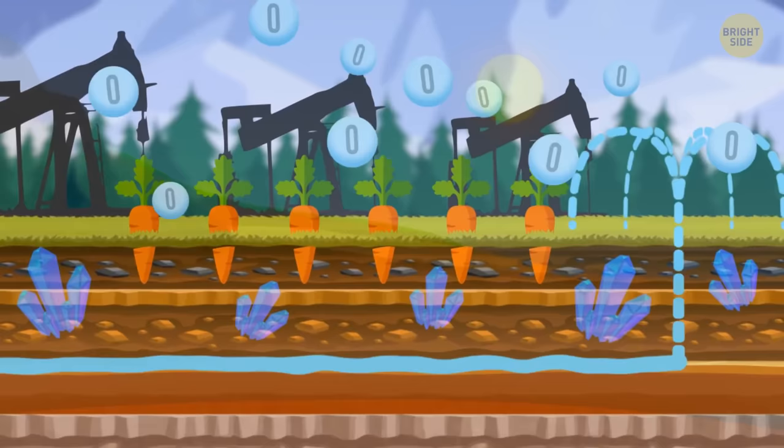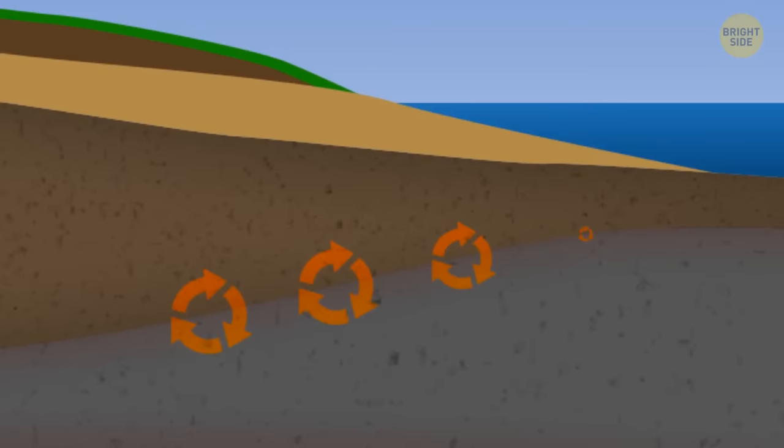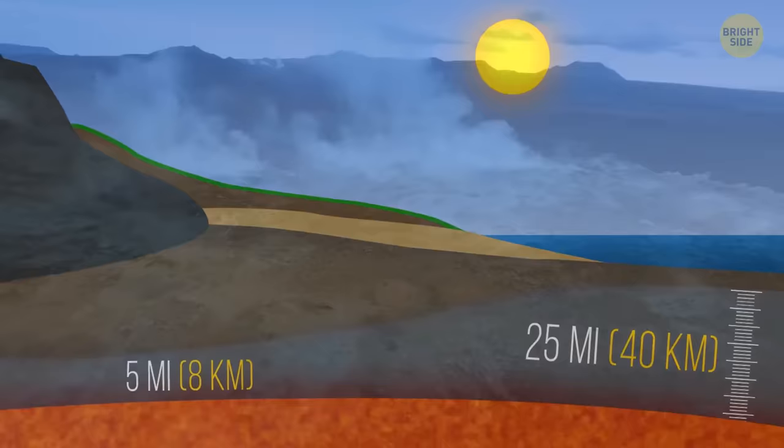It sinks below to the bottom, but right above the Earth's mantle. It also refreshes itself, since it constantly gets recycled into the mantle and back up. This is why the rocks in the oceanic crust are around 25 miles thick, compared to just 5 miles anywhere else. This is also reasonable, given that it's in a hotspot for volcanoes.